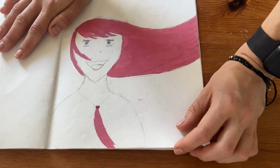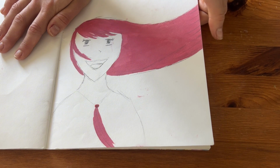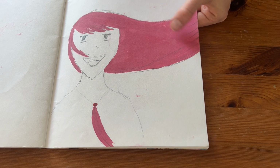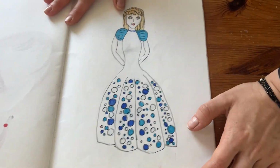Here's a scout anime girl, also done in food colouring. I had perfectly good watercolours, by the way. Don't be under the impression that I didn't have any other media to work with. I just preferred food colouring for some weird reason.